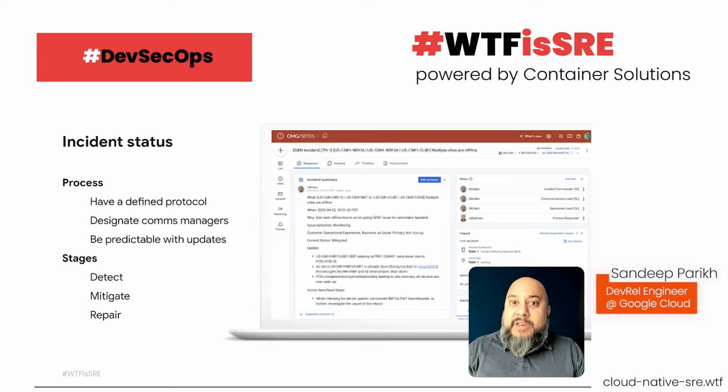And then as you're learning more about the incident, you want to make sure you're updating your incident status regularly, right? You want to be very predictable with your updates, and every time you do an update, you want to make sure folks know when the next update is coming. 5 minutes from now, 2 minutes from now, whatever works. And incidents have three main stages, right? There's detecting the incident when it starts, there's identifying what the mitigation is going to be, and there's actually deploying the fix. So that's typically how that process will go.